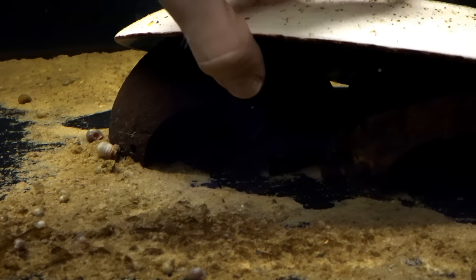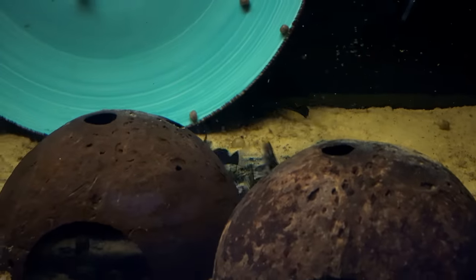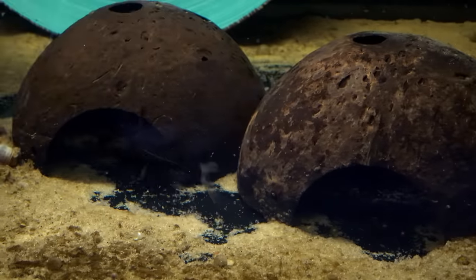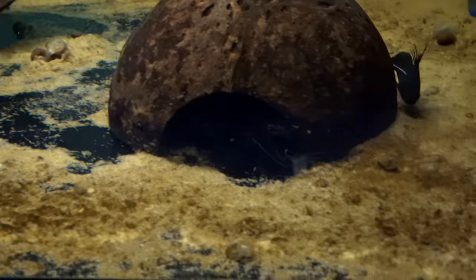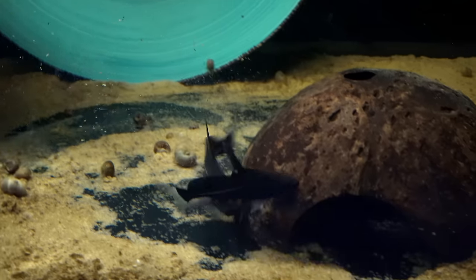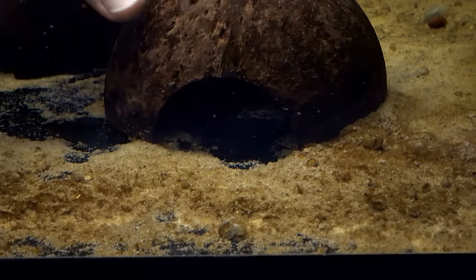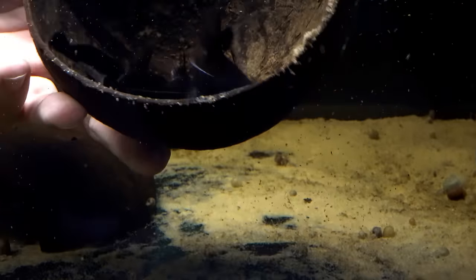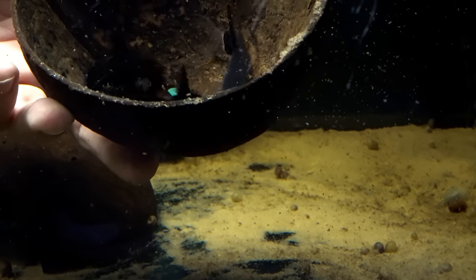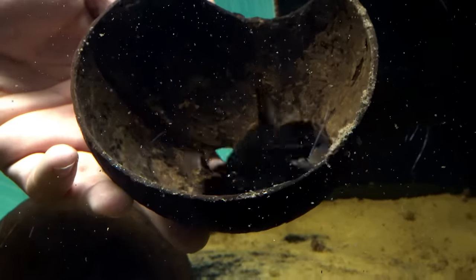Check these out. I love the white stripes on them. Yeah, they are such a unique, interesting fish. This is one that does come out at feeding time as well. They're shy during the day, they're nocturnal, but give them some food, they'll be out. Yeah, those are just really cool. Cool catfish right there. Look at that. We've raised these up from about an inch.